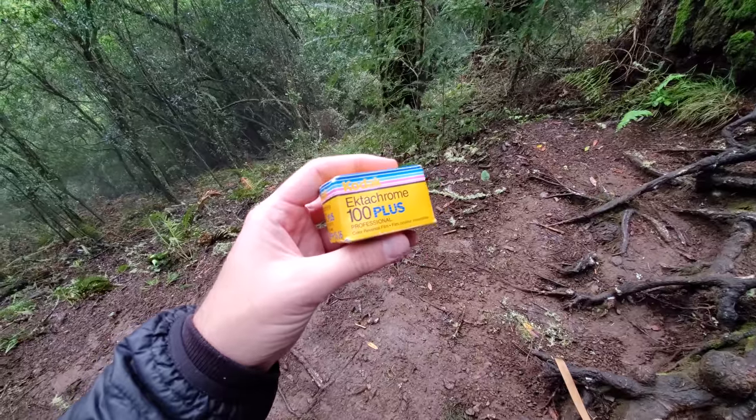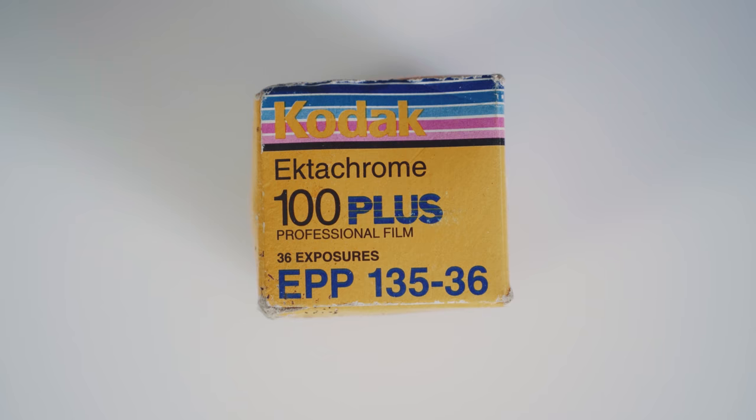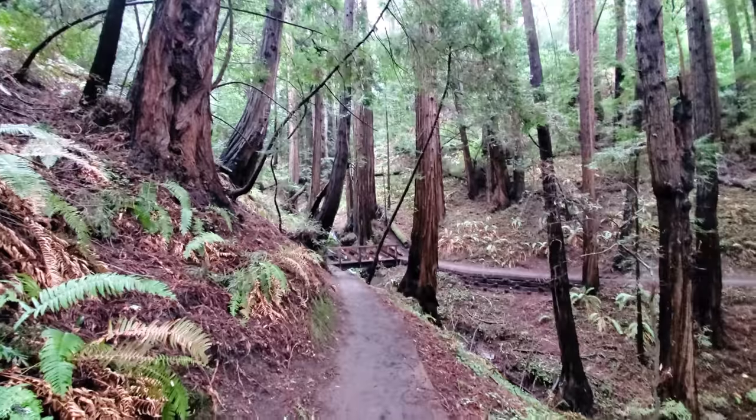I decided to load up some Ektachrome 100 Plus that expired in August of 2003. Apparently this stuff is daylight balanced and its recommended applications were for catalog and retail photography. Well, instead of taking pictures of my couch and trying to sell it to you, I figured why not take some pictures of some foggy trees.